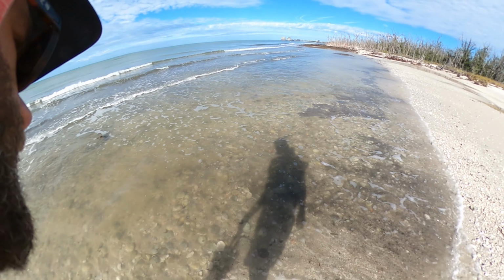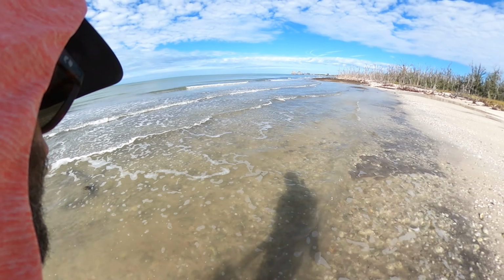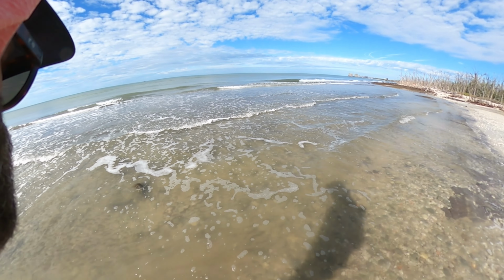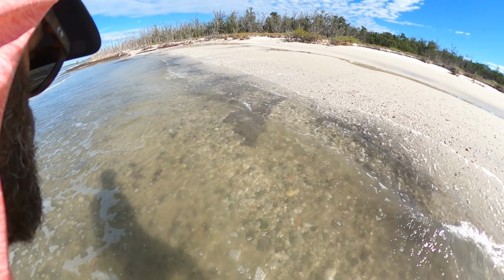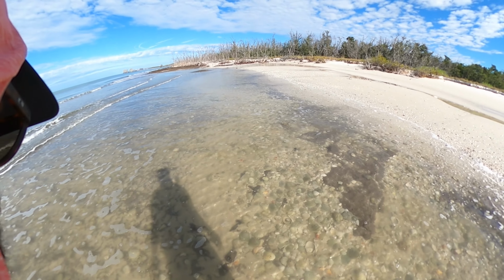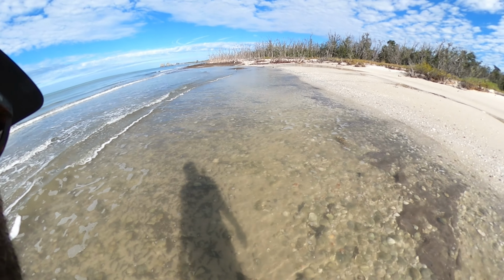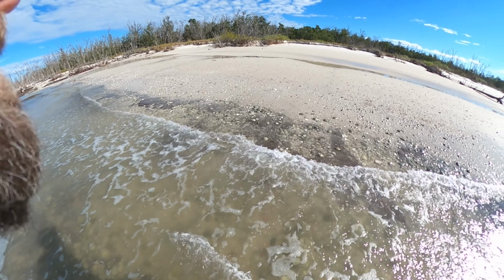So, Shelly, this is a good place to anchor the boat on a super calm day, although it is getting a little bit more shallow just right out there, but this is a good destination to pull up on a nice calm day. Not too calm today, though. It was still ripping. It was ripping new ones out there, to be honest.